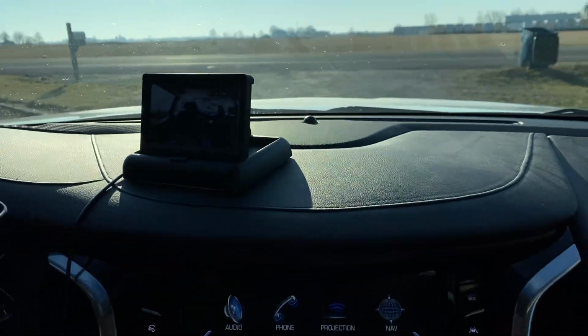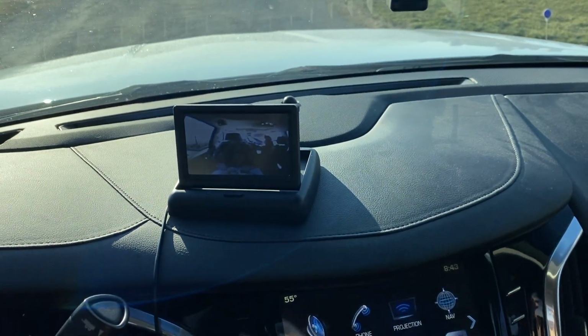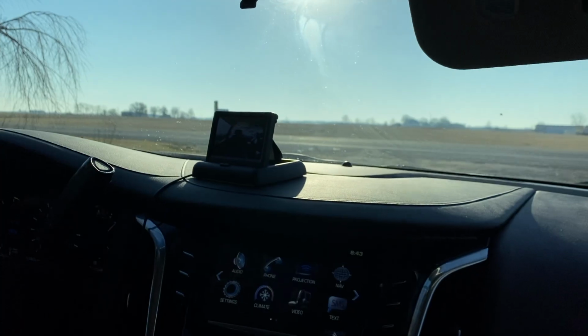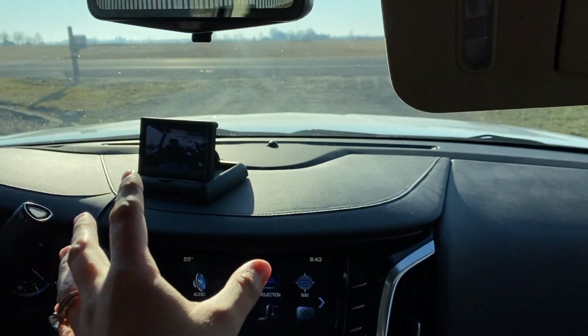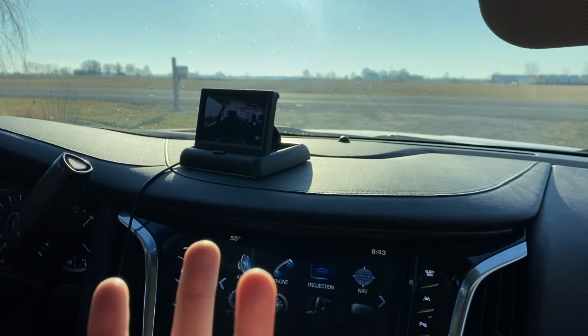I know the lighting's kind of terrible and you can't really see it very well, but it works really great. The only thing is lighting, obviously. I think that's the only downfall for this monitor, is it doesn't have like a night vision or anything, so you can only see if the lighting is good.